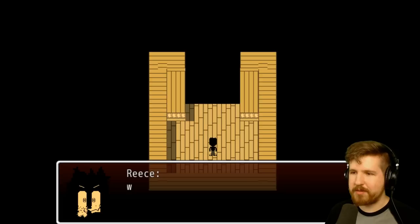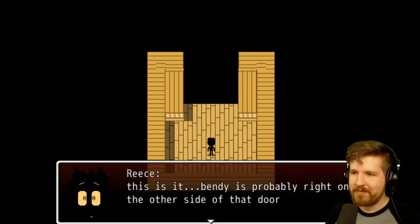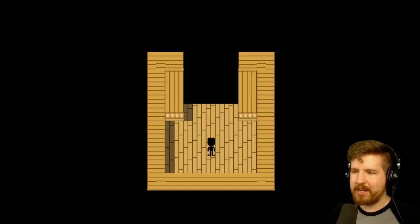Interesting how Reece is such an important character in the story. This is it. Bendy is probably right on the other side of that door. I need to make this right. What?